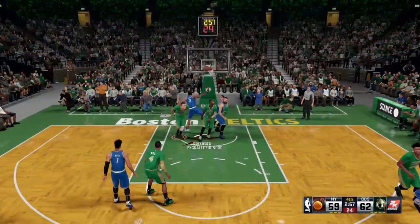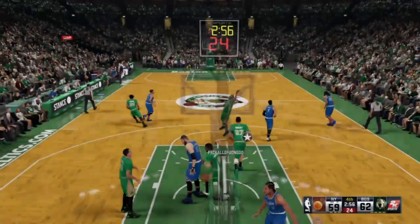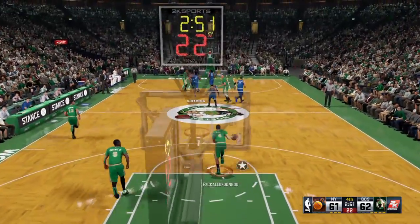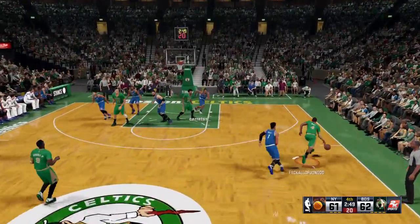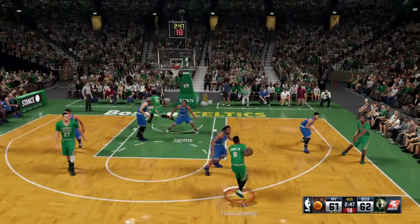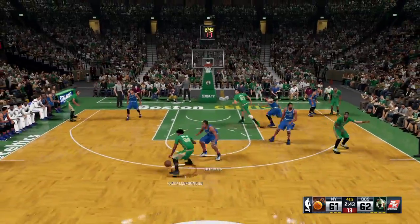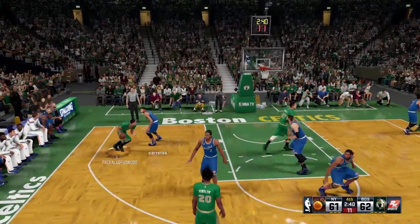Kawhi Leonard, he's checked in for New York. Put a little extra on that one, didn't he? Nice play by the fella. Greg, I thought for a moment the defender was going to cut him down, but it didn't happen. Wow. You know, he didn't want to risk the and one. There was no way he was going to be denied on that stuff.